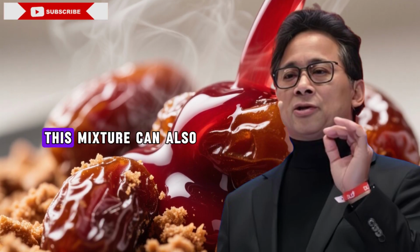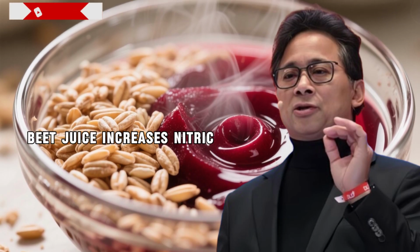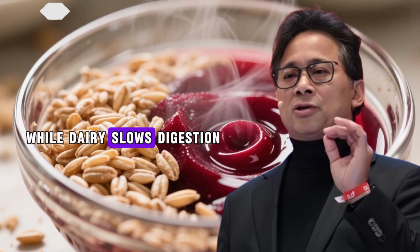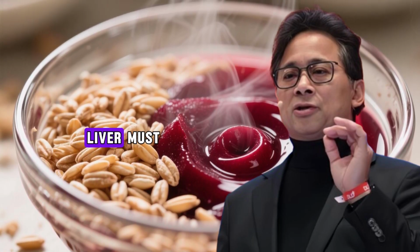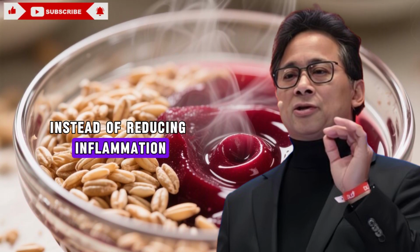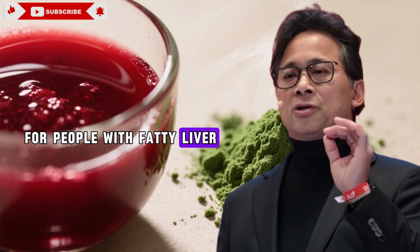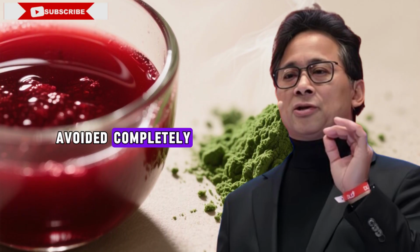This mixture can also put extra pressure on the liver. Beet juice increases nitric oxide activity and boosts blood flow, while dairy slows digestion and thickens stomach contents. When taken together, the liver must filter more metabolic waste from both foods at the same time. Instead of reducing inflammation, the body experiences more stress. For people with fatty liver, slow digestion, or reflux, this mixture should be avoided completely.